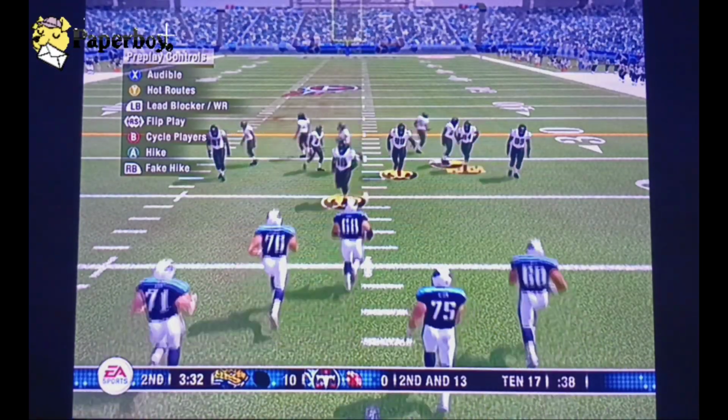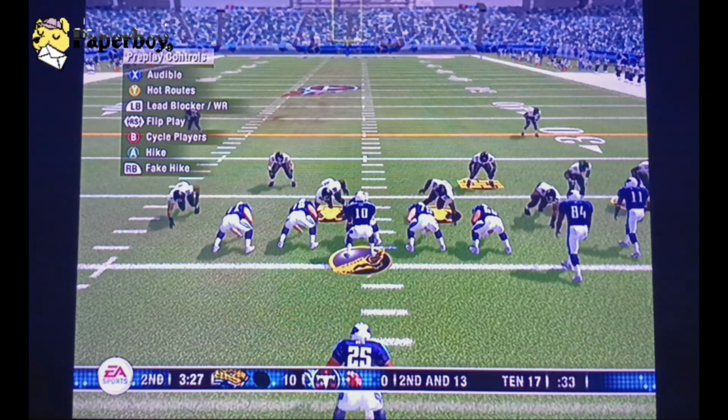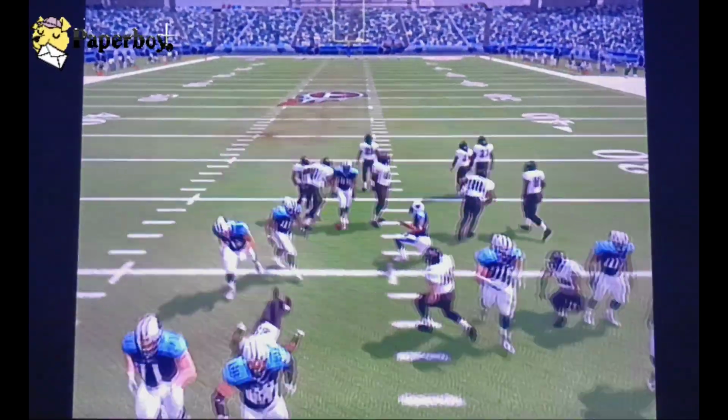Those safeties will start to cheat up, and that's when you can go over the top. Lindale White on the gun. Pickup of two, maybe three on that carry.